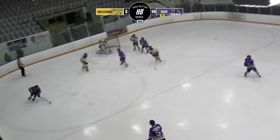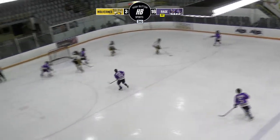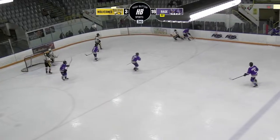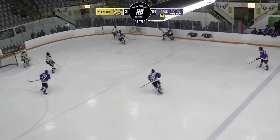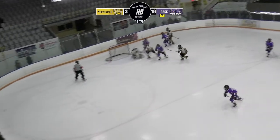Swept on. Picked up and played over to the right side. That one blocked by Burgess. Gets a cheer from the bench. So it's 5-on-3 for a minute 16, extended time here.